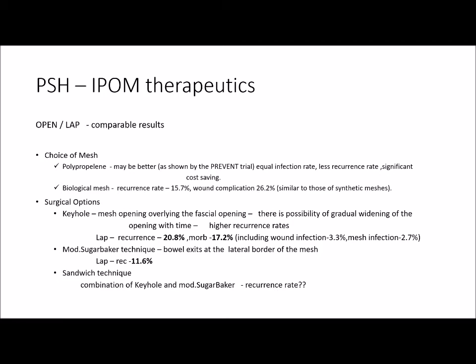Is that clear? Now, what are the surgical options? 3 options. The keyhole and the modified Sugarbaker technique. The sandwich technique is another cumbersome technique. I'll just mention it because that is within the text. The keyhole is basically what? You just make a hole in the mesh. Simple. Make a hole in the mesh, you thread the bowel through the mesh and fix the mesh to the stoma site. It's as simple as that.